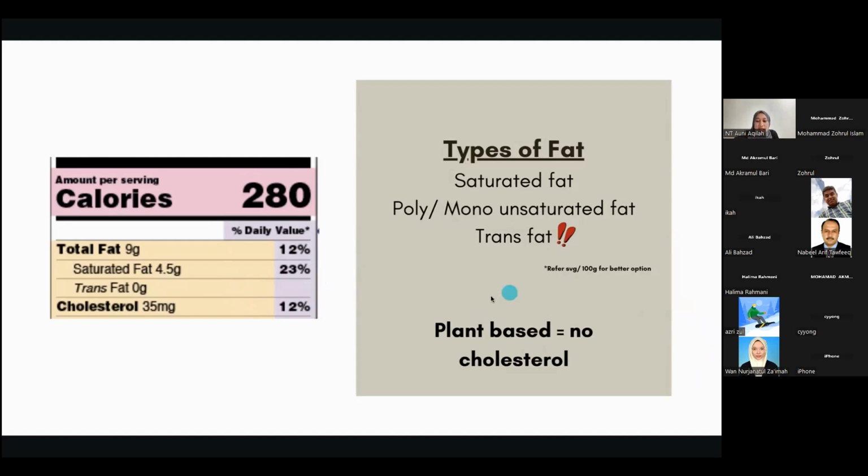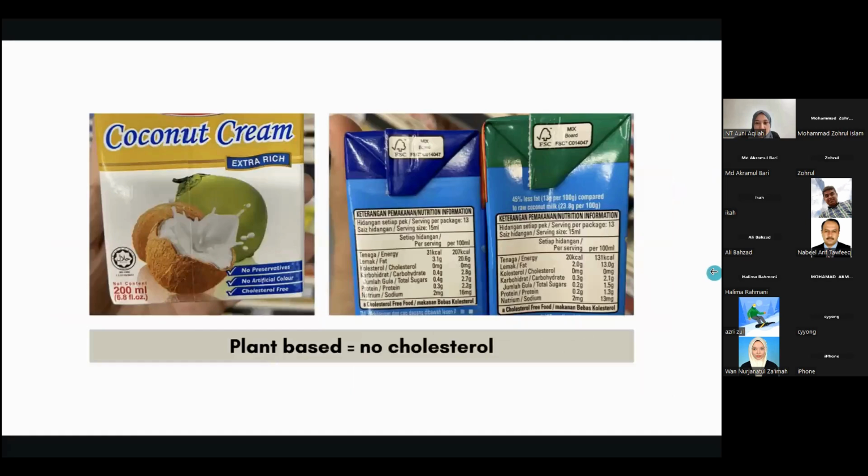The other thing is, when you buy any plant-based product, you should know that plant-based doesn't contribute any cholesterol, because sometimes the commercials make you so biased when you're buying food. You're looking at the cholesterol side instead of the other nutrients that you should be looking at. So what you put in your mind is plant-based means no cholesterol. For example, if you buy margarine or palm oil, there's no cholesterol inside.